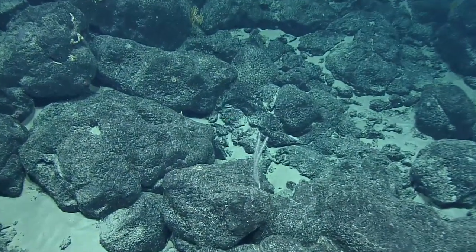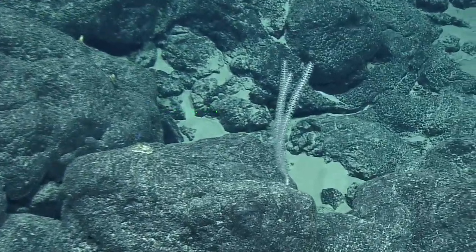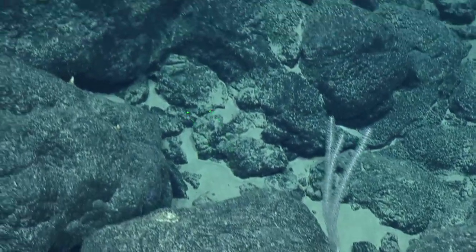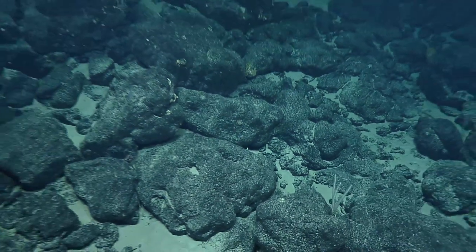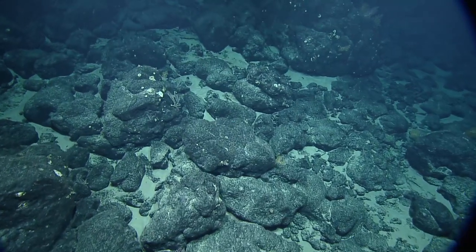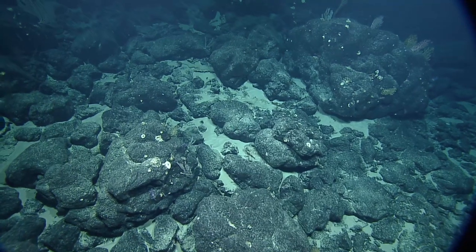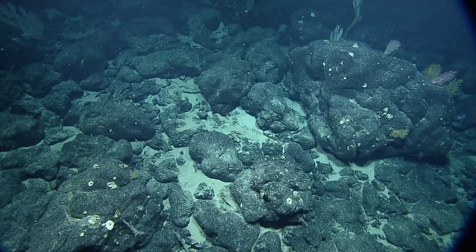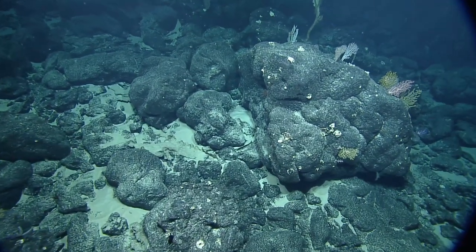Another octocoral here. So this is a primnoid. Go ahead. Probably tough to tell. Based on the branching pattern, I would suggest it's probably in the genus Narella, but I wouldn't be able to be certain without polyp zoom, but we'll probably see more. Push in just a little.